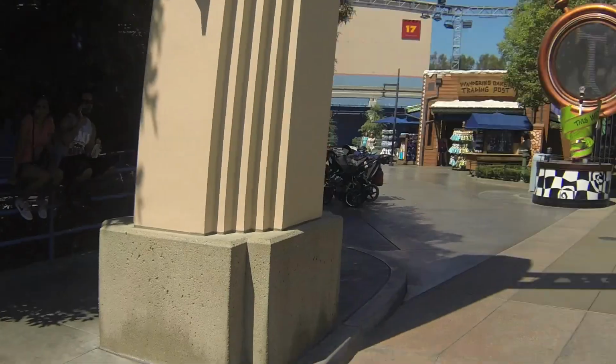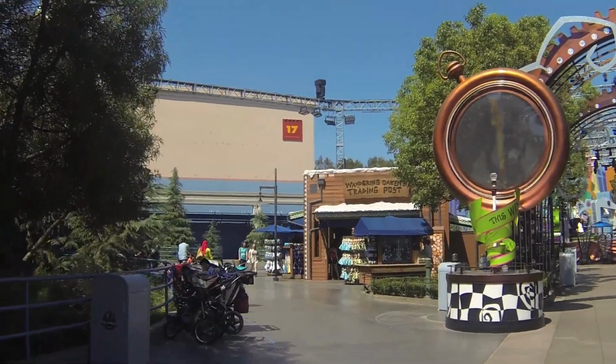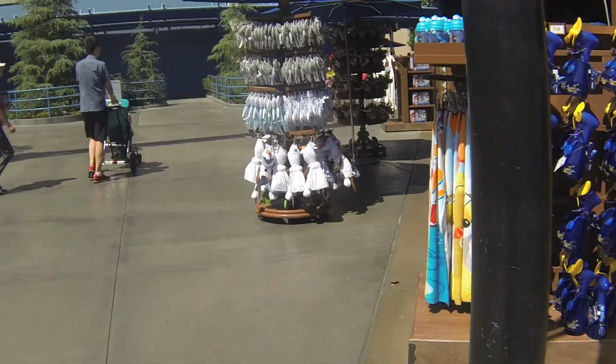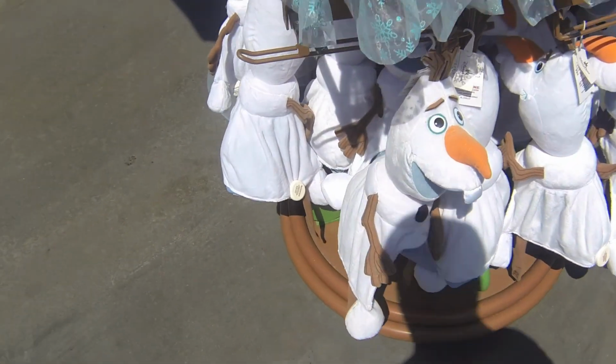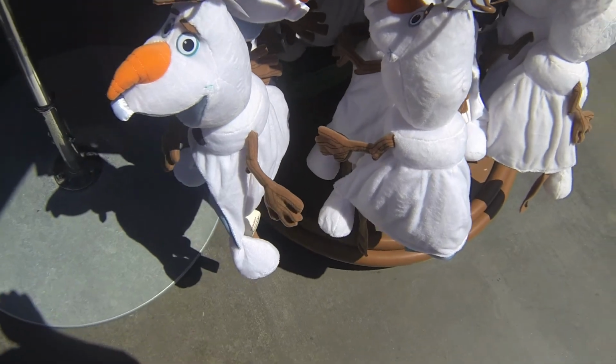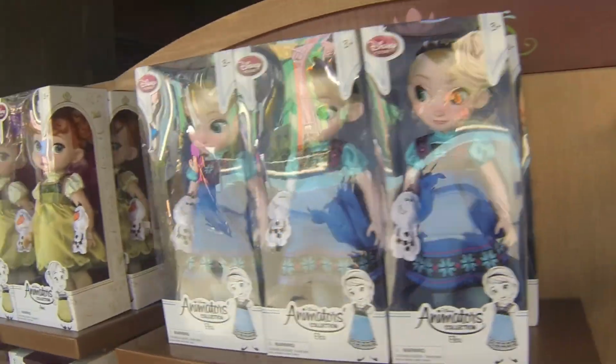Studios right there, and here's the Wandering Oaken's Trading Post. Now, there are some, I think, dimes over here for the Anna, Elsa, and Olaf, so let's see if they're over here. Oh my gosh, are these puppets? Yep, I think that looks like they're puppets. Oh wait, that's a hat. Oh my word.